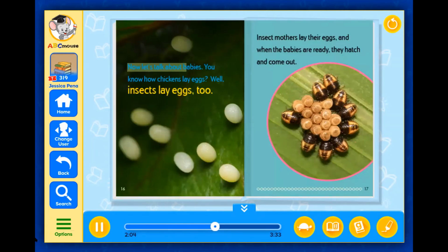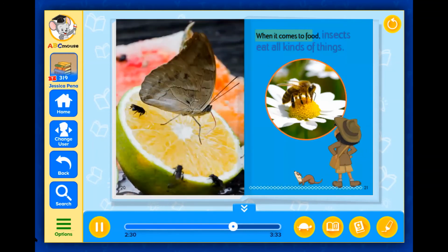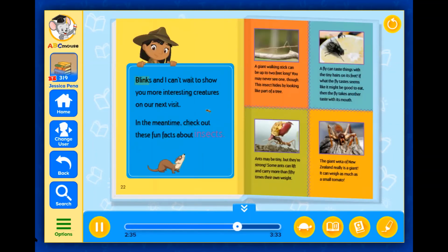Now let's talk about babies. You know how chickens lay eggs? Well, insects lay eggs too. Insect mothers lay their eggs, and when the babies are ready, they hatch and come out. But a lot of insect babies look different than they do when they're adults. Caterpillars are actually young butterflies that haven't grown wings yet. When it comes to food, insects eat all kinds of things. Lynx and I can't wait to show you more interesting creatures on our next visit. In the meantime, check out these fun facts about insects.